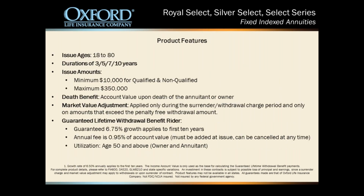The product features, we go ages 18 to 80. Again, we do durations 3, 5, 7, and 10 years. We do issue amounts from 10 up to 350,000. That's qualified or non-qualified deposits. It is a full account value at death, just like the multi-year guarantee annuity. We do have an MVA. It only applies if you surrender early, take more than 10% penalty free.